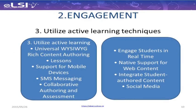Now, engagement is the aspect that I think should also be pursued. If you utilize active learning techniques, as my third principle there, you look at utilizing active learning. I think one of the presenters outlined how active learning should be playing a role in there. And then the universal what-you-see-is-what-you-get rich content authoring. So what you see is what you should get, of course, when you try to design your course. So that basically should have support for the lesson, support for mobile devices, as they outlined earlier on, that mobile devices also play a role in assisting students to engage on this thing.